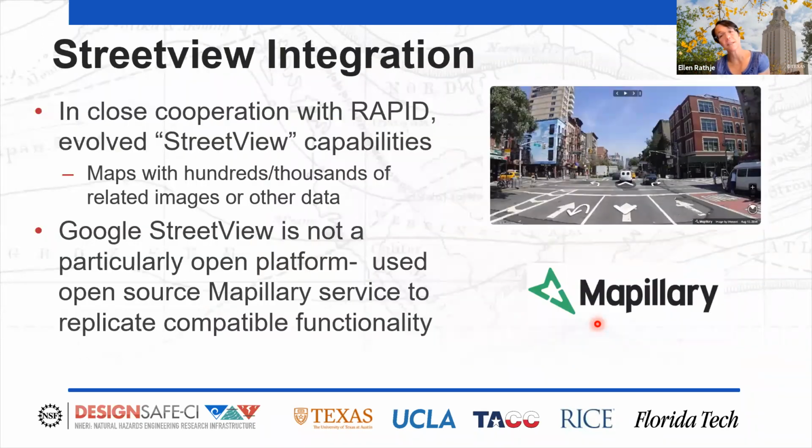The other thing that is really exciting is our Streetview integration, because we're seeing Streetview data collection really exploding. And we're doing this work in close cooperation with Rapid to evolve the Streetview capabilities, where there are hundreds of thousands of images with a Streetview campaign. We looked at incorporating Google Street View, but it's not particularly open.